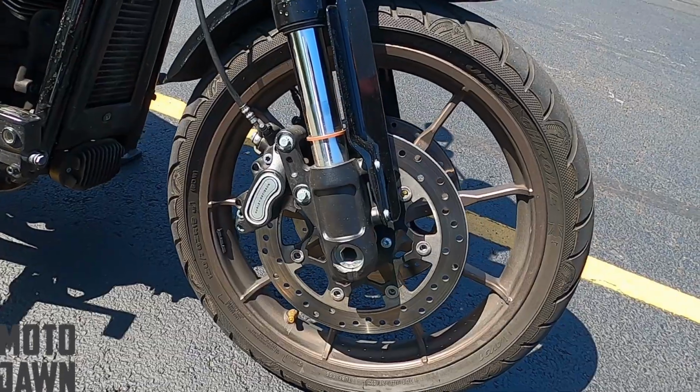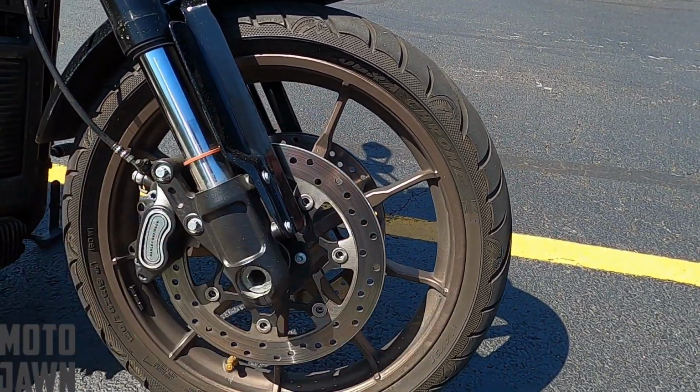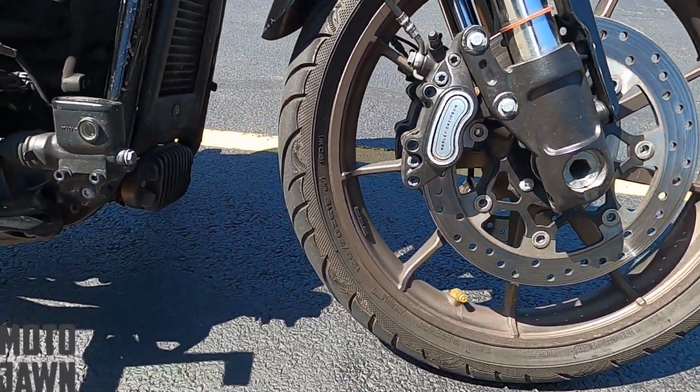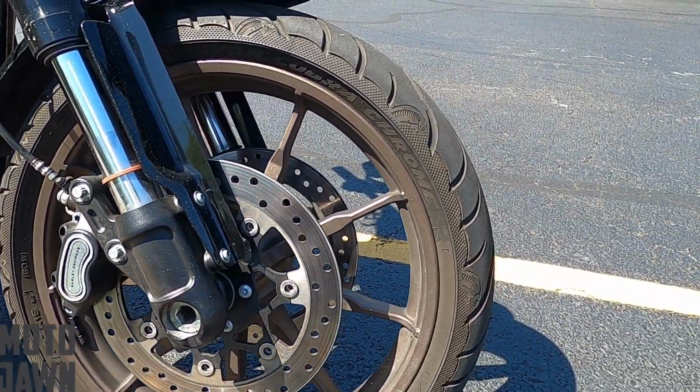Next up, sticking with the front of the bike, front and rear actually, we've got the Avon Cobra tires here. I really like the look of these. Really cool design, really cool look, a lot of good grip and performance with these tires. I'd actually like to throw a set of these on my Sportster myself.